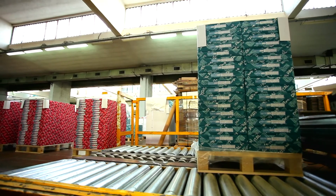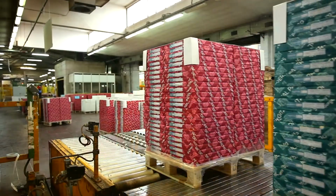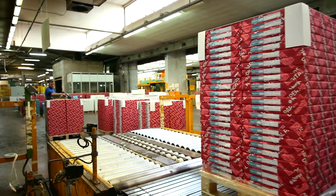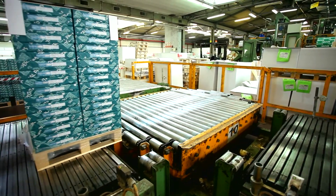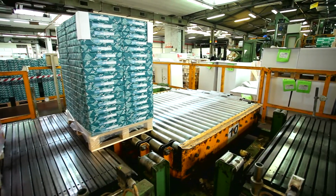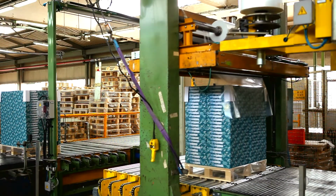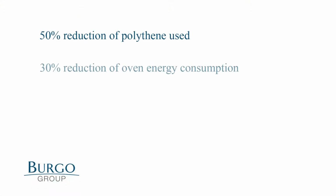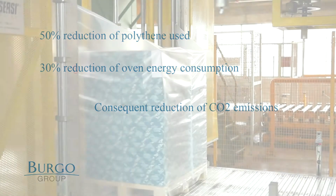The new packaging line, active in the paper mill since the summer of 2011, is used during the final phases of the pallet preparation. Thanks to its performance, it has been possible to improve both the aesthetic quality and, above all, the plant's efficiency, reducing the weight of polythene used by 50% and oven energy consumption by 30%, with the consequent reduction of CO2 emissions.